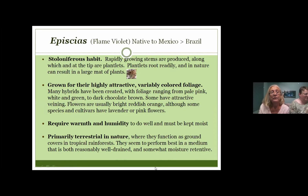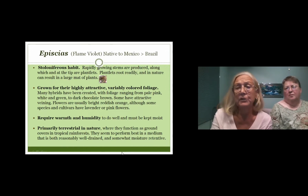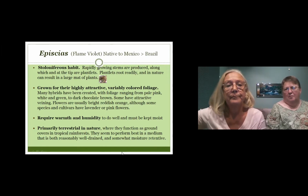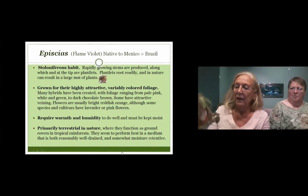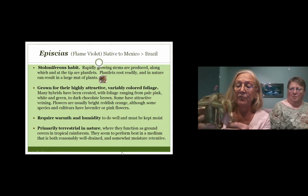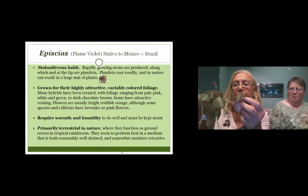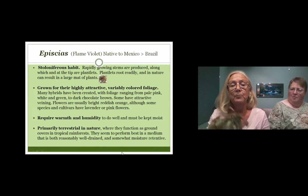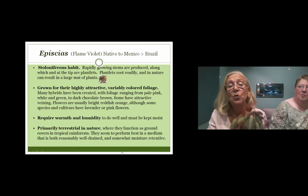One of the last plants I want to talk about is Episcia. Every now and then, you'll see an Episcia in a nursery. They have a stoloniferous habit, rapidly growing stems. I normally do not let all of these stolons on here, but for you to have an example of how they develop, I left these on. This will get pruned tomorrow. There is some really beautiful foliage. They're grown mostly for their foliage. They can be from pinks to bronze.